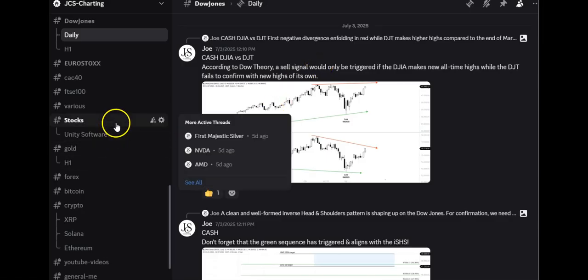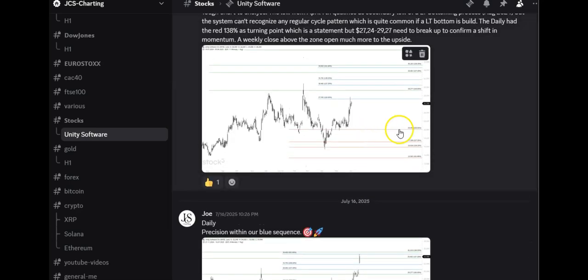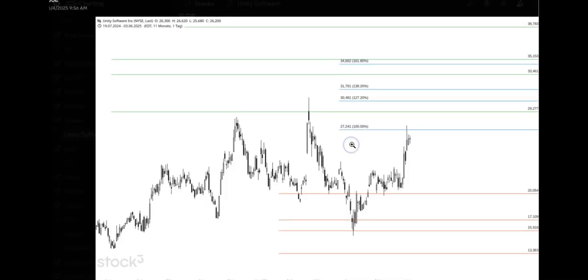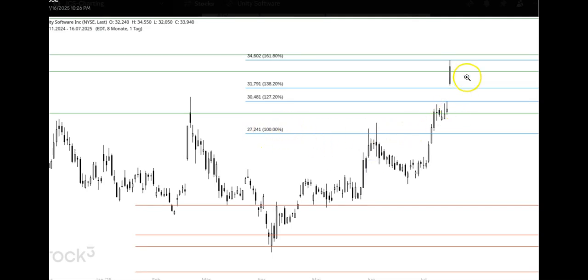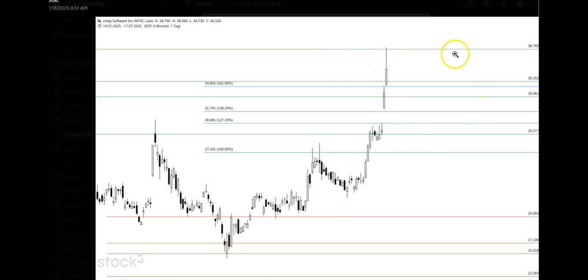And we're going to have a quick look at a few stocks. I think a couple of weeks ago, a member asked about Unity Software. That was here my update about it. Couldn't determine really a cycle, but I said above 27.80 to 40, there is a potential for grinding much higher. And yeah, this is what happened. We finished that blue sequence on Thursday, and on Friday we went even higher to complete the whole green sequence on the dot. Here you see how accurate these sequences work. Usually these levels, they react very precisely. First the 127, the 161, and the 161 once again.